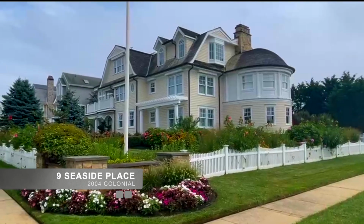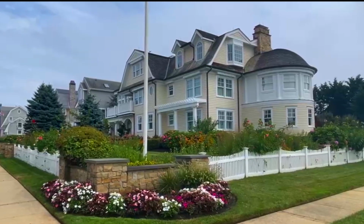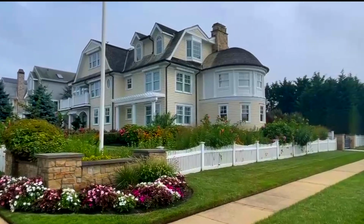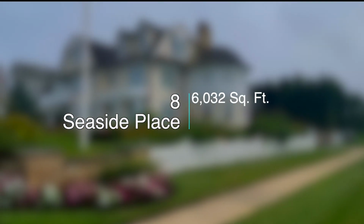This 2004 colonial sits on the immediate beach block. The house is quite large at 6,032 square feet and sits on an oversized 110 by 130 foot lot. It recently sold for $4,975,000.